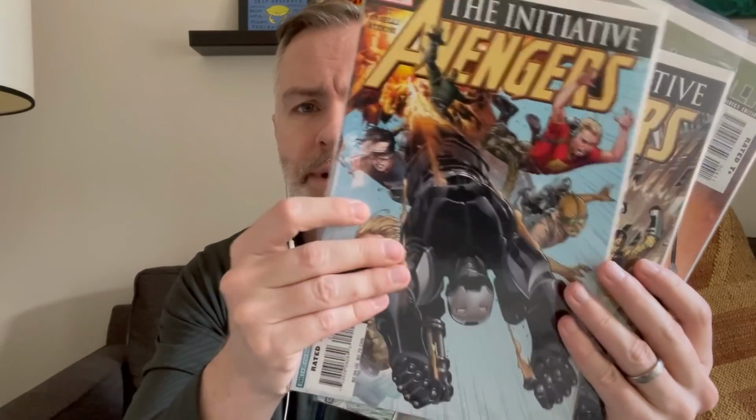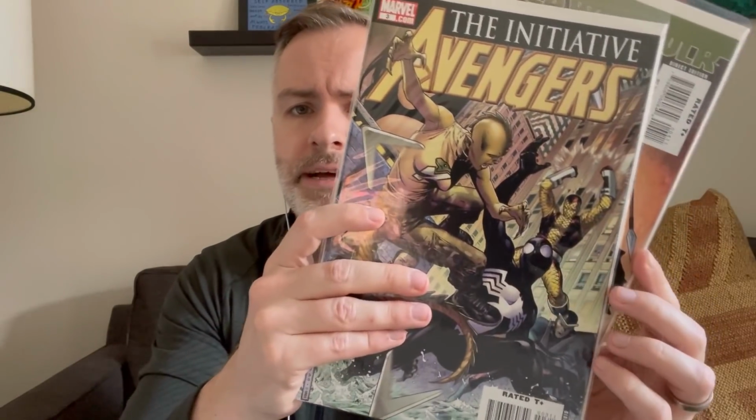Just for me, I don't know if there's any spec value to this, but I really like these Jim Cheung covers to Avengers: The Initiative. So here's an assortment of them that I'm just going to show off. And these books have some first appearances in them. There could be some legs to them. I thought I heard some spec talk that might be far off spec, and I'm not sure what that is, so I really couldn't say. But these covers are cool. The artwork is cool. I remember really liking this series back when it was coming out.